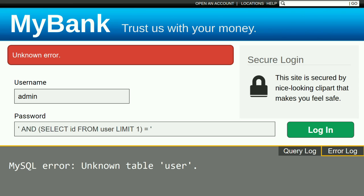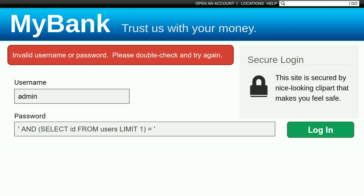But maybe there's a table named users, plural. Let's try that. So we'll wipe that away, add the S to user, run that, and we'll see invalid username or password. So now we know there is a table named users, and it does have an ID column. Now we can, of course, repeat this process, figure out all the table names, all the column names. We could even use this to figure out if certain data exists in those rows. We could say, look in this table for a username called admin, or a credit card starting with the number 4. And we can kind of brute force our way through that, and that could work, but it's going to be really slow and tedious.